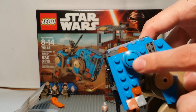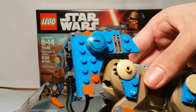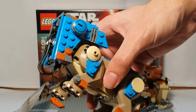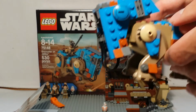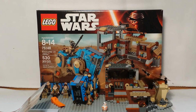I love this building technique for his eye. They kind of used the new building technique to do it. And it's pretty nice printing. It's not a sticker, so that's a huge bonus. And then the front has some nice detail too. I like these pieces, the little whips. They work nicely for what they're supposed to do. But overall, like I said, probably my favorite part of the set. And easily a good selling point for this one, because it's the only set to get this creature in.